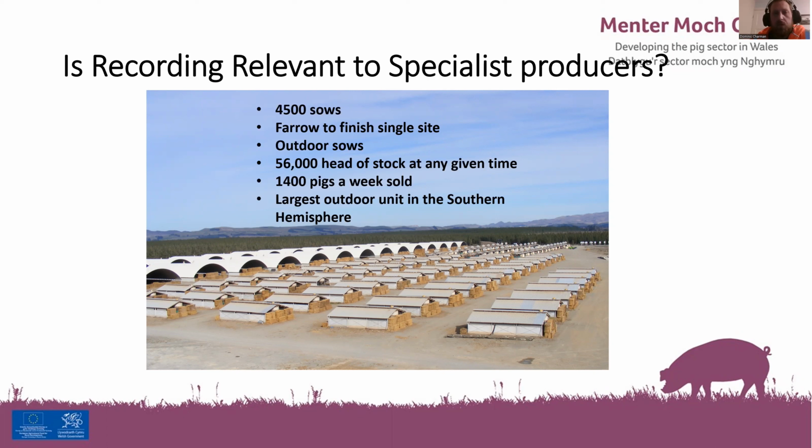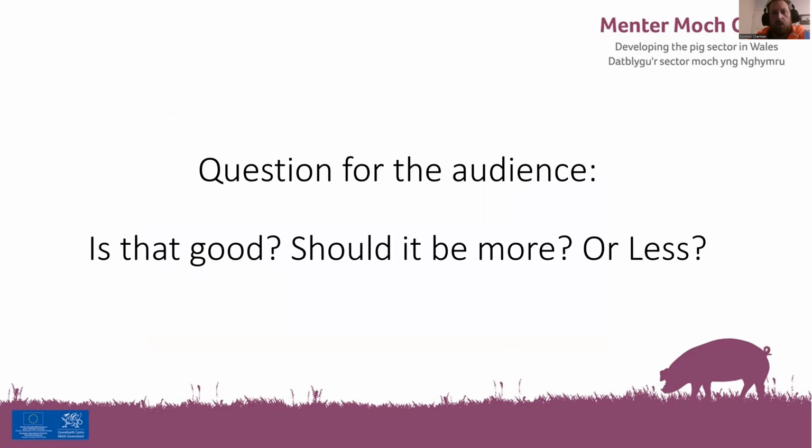All outdoor sows, very large number of staff, a lot of machinery, big business. And we sold 1,400 pigs a week. And this is obviously a very large example, but it's still a good example. And the question would be, do we think that's good or bad or indifferent or average or whatever?